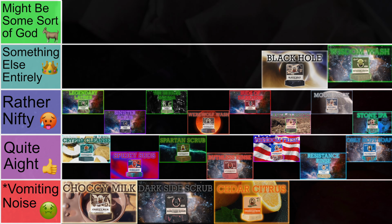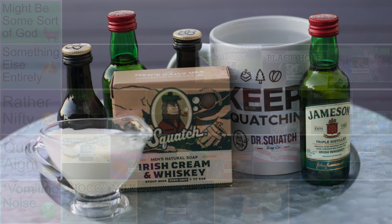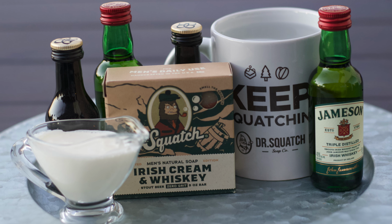Let's take a journey over to the Emerald Isle and talk about the Irish Cream and Whiskey. A St. Patrick's Day themed bar, this one was just destined for greatness.